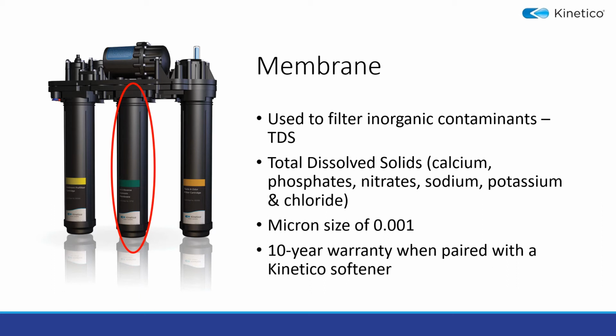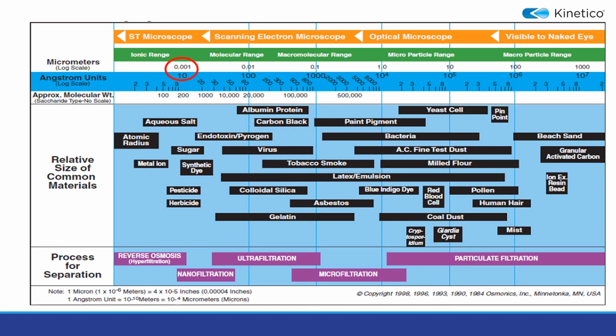And to better understand what a 0.001 is on a scale, you can look at this chart here. Essentially, 0.001 on the scale sits around here. So essentially anything on this side of the chart is filtered out by a reverse osmosis membrane.